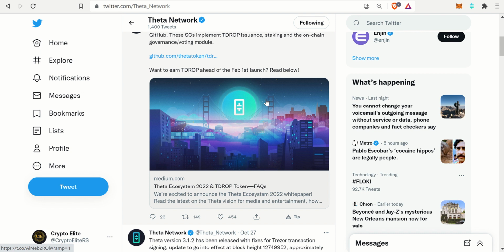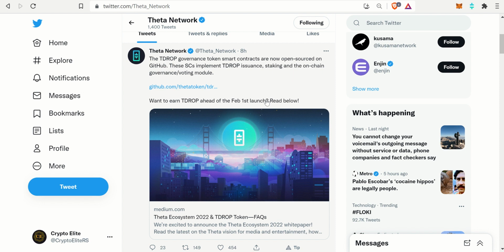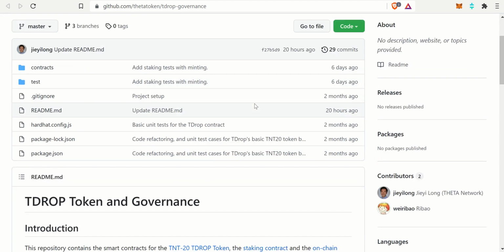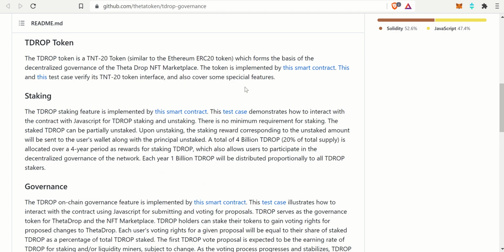But this is important because blockchain technology inherently is open source, and that's one of the awesome perks of blockchain technology, not only with Theta, but Ethereum, Bitcoin, all of these cryptos. They are open source, so people can check out the code, see exactly what the smart contracts say, and a lot of them are listed on GitHub, and this is where all the developers go, and they just post all of the smart contracts and the coding behind it. And this is great because that means TDROP is more than likely on track and on time for its release.